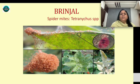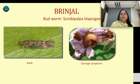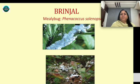You can see here spider mites. The spider mites also attack the brinjal crop. When the mite attack is there, the damage symptoms you can see in the form of curling of the leaves. Budworms. The budworm damages buds and flowers. You can see here the adult and larval stage of the budworm.